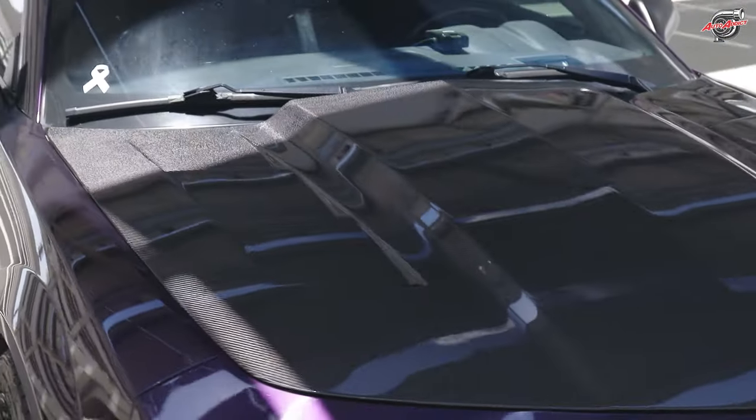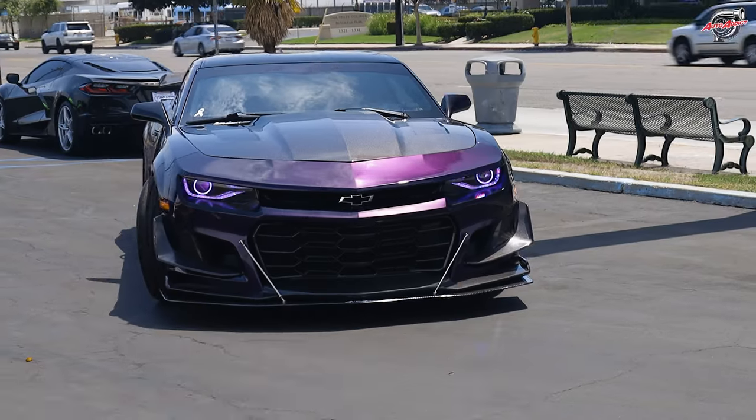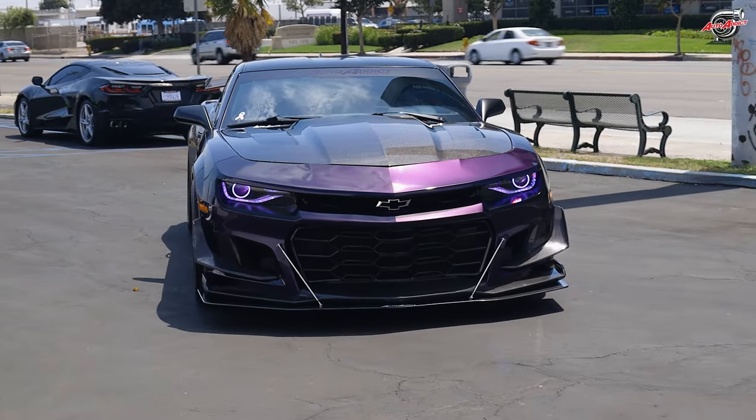But no matter what your age is, I think doing a custom build like this through Auto Addicts, of course, is something that you won't regret. Young people inspired me to do this. It wasn't someone my age that inspired this build. It was the videos I seen that were posted from Auto Addicts that inspired me to do this.